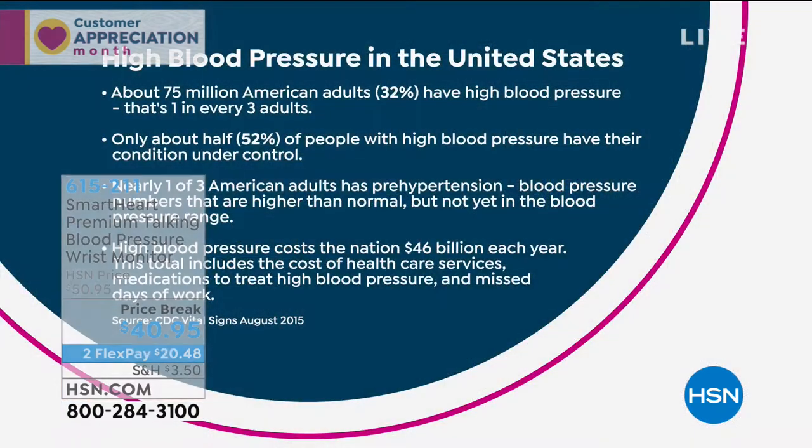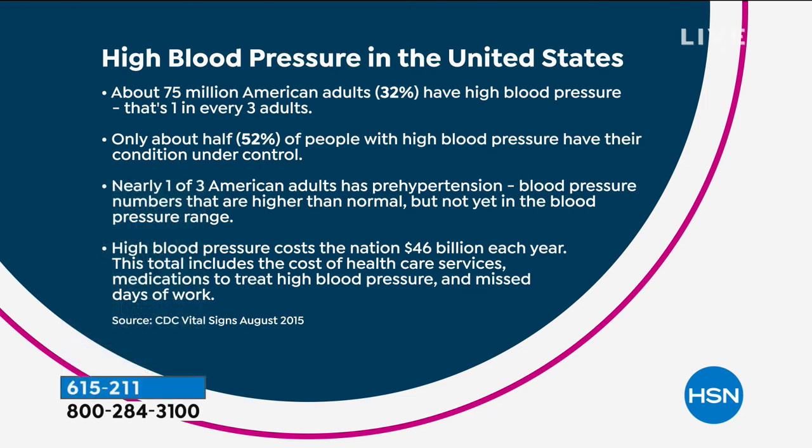So let's take a look nationwide at what this is doing to us as a country and as individual families. One in 3 people has high blood pressure in this country, 75 million Americans. That's amazing, actually. That's a shocking stat. And it's getting worse. Only about half of us have it under control with diet, exercise, or medications. Another group of 75 million Americans has pre-hypertension.